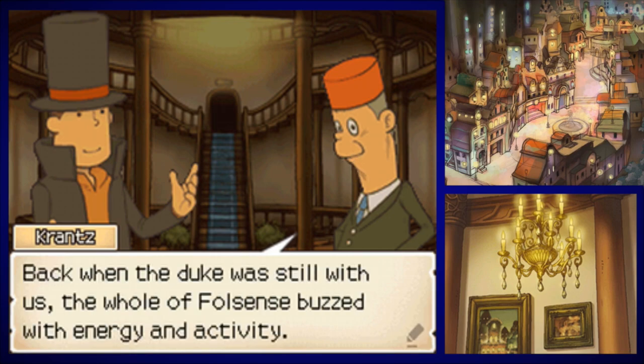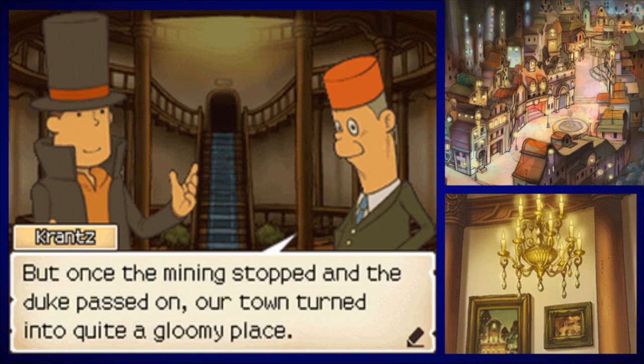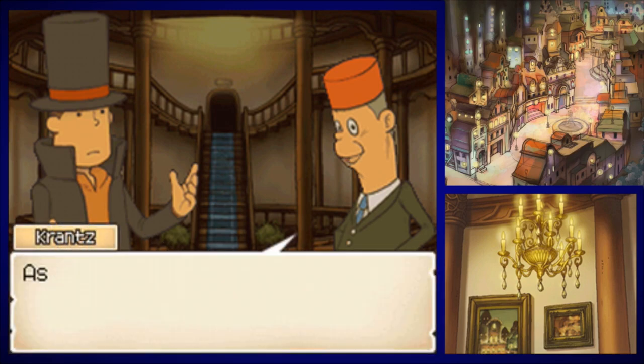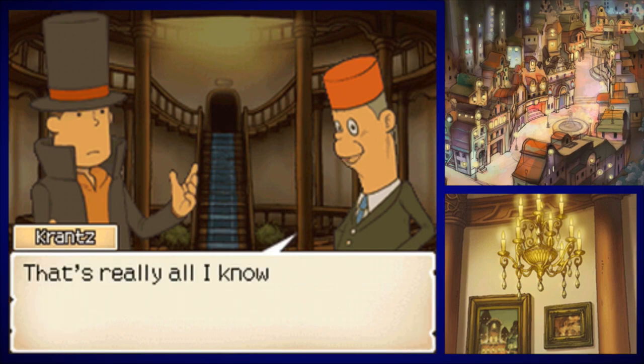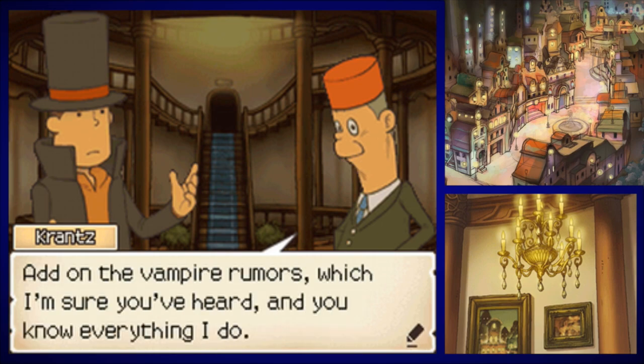Back when the Duke was still with us, the whole of the Folsens buzzed with energy and activity. But once the mining stopped and the Duke passed on, our town turned into quite a gloomy place. After his passing, who stepped in to take his place? Did he have any children? As I recall, Mr. Beluga's brother stepped up to take the Duke's place. That's really all I know about the situation, though. I've heard our current Duke is quite young. Add on to the vampire rumors, which I'm sure you've heard of, and you know everything I do.